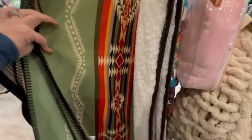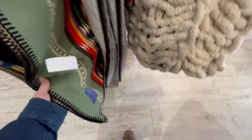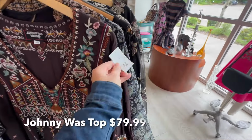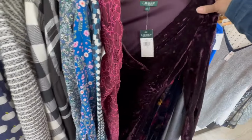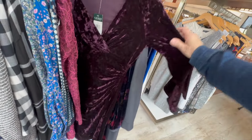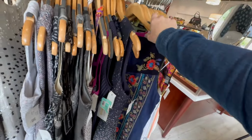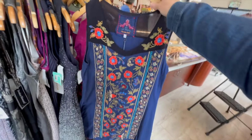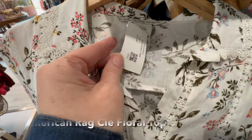$79.99. I spotted that Pendleton blanket from across the room. Beautiful. Oh, look, there's a Johnny Was top for $79.99. That's not too terribly bad. Retail probably sold for over $200. There's another Johnny Was. It's beautiful. This one is $129.99. This top was only $14.99. And I would have purchased it if it wasn't a small.